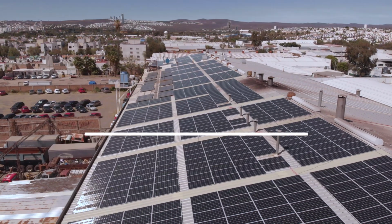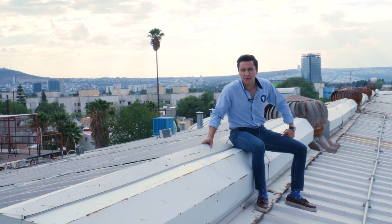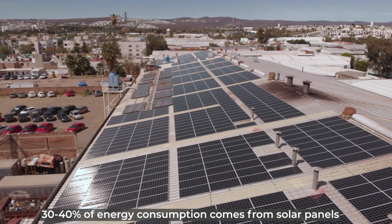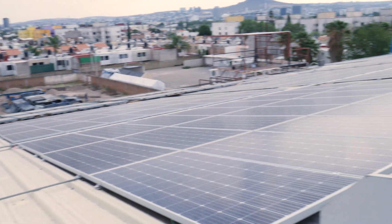So right now, we're at the top. We're at the ceiling of Lefarc. We have more than 800 panels here. For us, it's very important because we generate between 30 and 40% of our energy consumption through these solar panels. Nowadays, we're having big savings on energy, and more important for us, we're being more sustainable and contributing more to our environment.